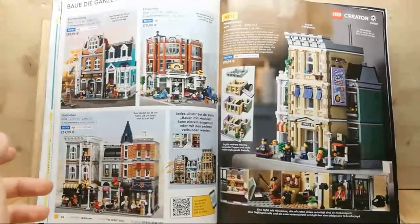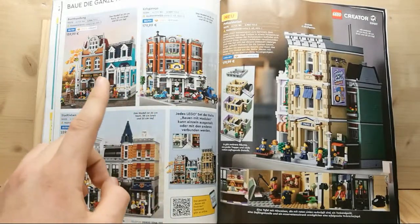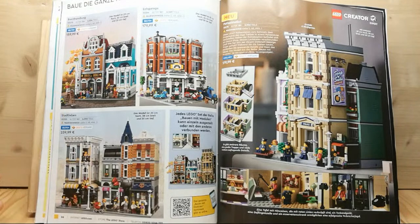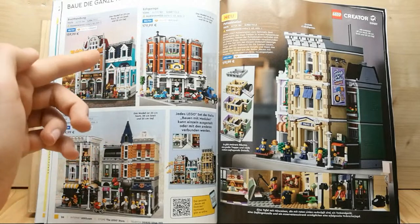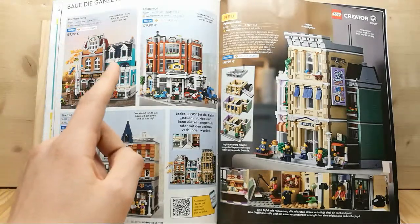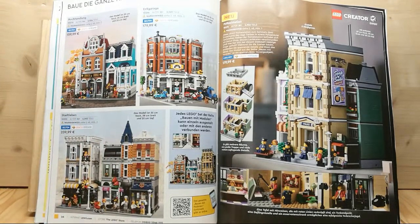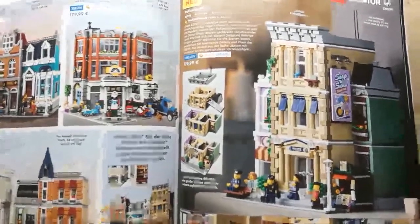But 180 is way too much, and I think they realized that, so they went down to 160 for the bookshop, which is still too much given that this is only two thirds of a normal building. Here you have the ground floor and then two more floors, and here you only have one more floor, which is not enough in my opinion to be a modular for that price. And then they came out with the police station.